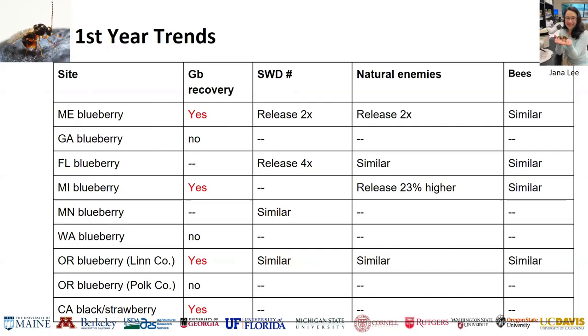So in summary, with the first year trends, we found Ganaspis recovery thus far in four sites, and we are counting the SWD. It is the first year, so we don't expect it to have differences, but we need to see what the starting level infestations are. In some of the sites where all the data has been processed, the starting SWD levels are similar. In two sites, in Maine and Florida, the release site actually harbors more SWD.